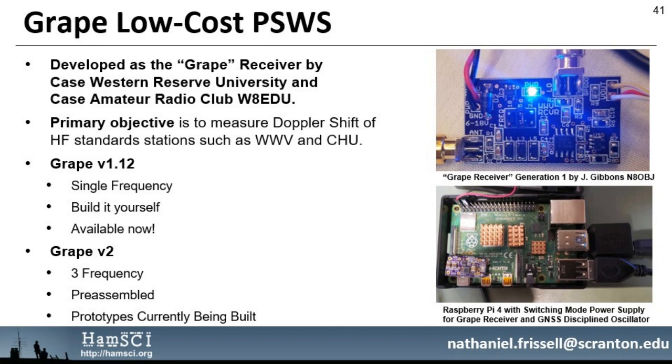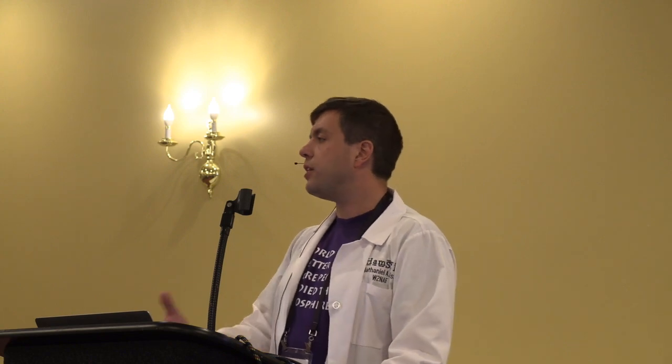It's not really a general purpose radio receiver that you use for listening to communications or music or anything like that, or transmitting data. Its primary objective is to measure the Doppler shift of HF standard stations such as WWV and CHU. Now WWV is in Fort Collins, Colorado, WWVH in Hawaii, CHU. These stations are all designed to have very stable frequency references. They have atomic clocks there, providing the stability.